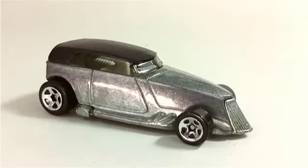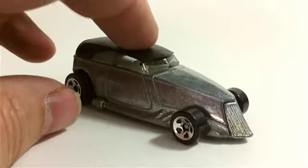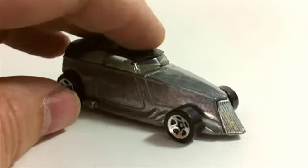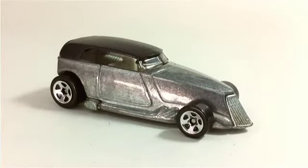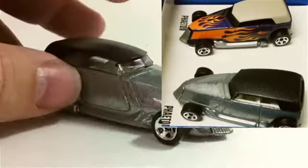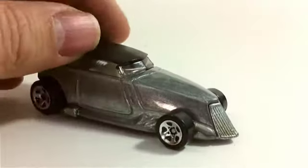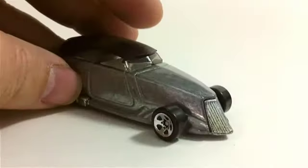KB Toys had Zamac cars in a double pack at one time. And this guy would have been sold with another Phaeton that was colored and had KB tampos on it. And then they had these Zamac cars that sold with them. If I can find a picture of it, I'll show it here in the video. But kind of neat, especially since it was just in a big old lot of extra cars. Paid about 15 cents a piece for these, so he is a keeper.